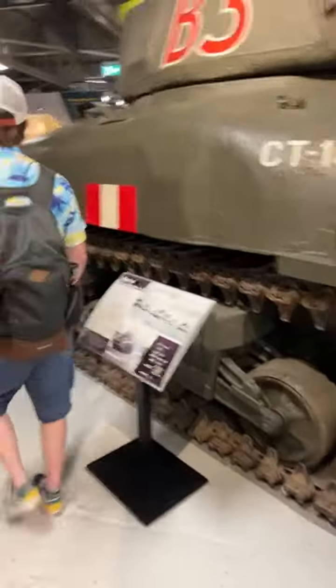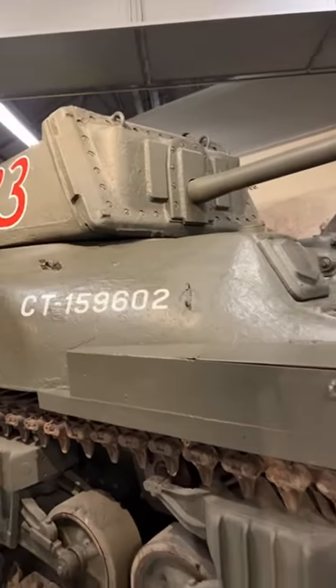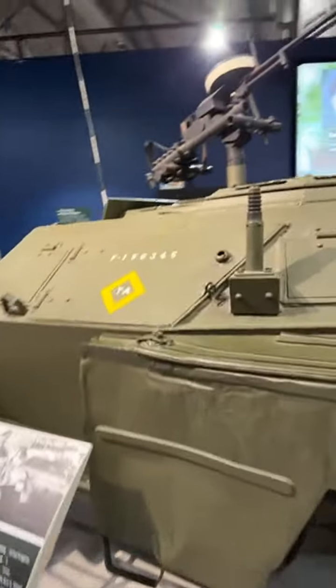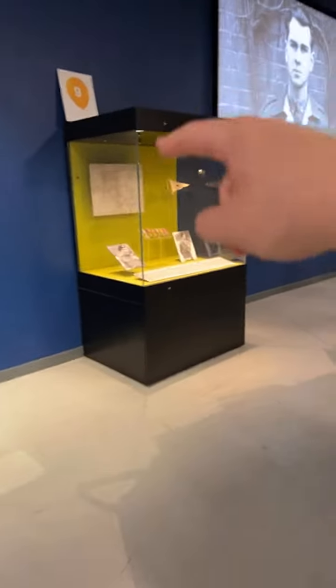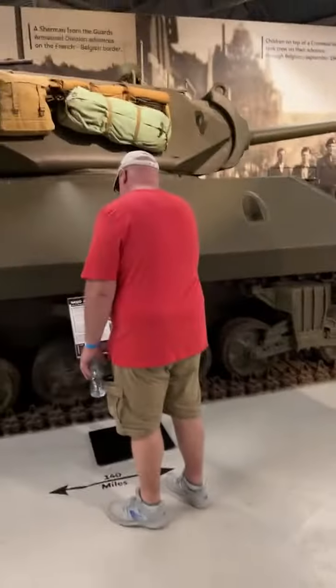Can't see that yet. This is a Ram 2, which I think, the Ram was Canadian, I think. We have a Staghound next to this one. This Humber Scout car here with, well, an assortment of kit on top. More displays. Again, I'll say it again, reading everything that you see here and here and here, there's so much information in addition to just the tanks that are on display here.